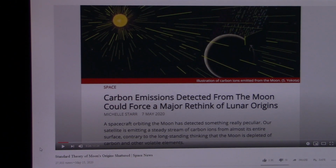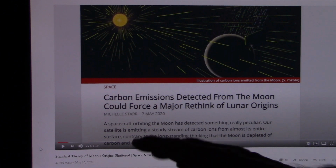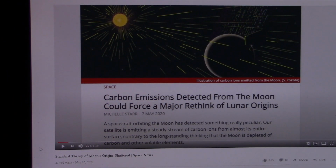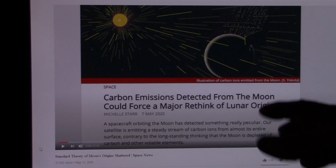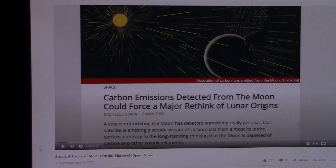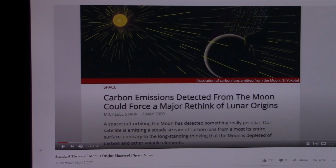But one of the things I've really been interested in lately: if you go up to Thunderbolts Project, you'll see the standard theory of moon's origins shattered. You can read how they thought the moon was formed by Theia hitting the Earth and knocking off a chunk, and that's our moon. They have to rethink it all because it's not working out right. Let's just put it that way. That's just one of many.